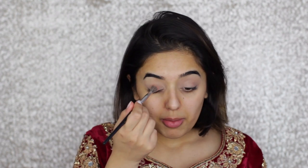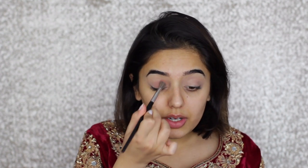So let's start with the eyeshadow. She went quite pink on the lid. So I'm going to use the lightest shade here in the Blushing Berries palette. And I'm going to use the same fluffy brush for this because it wasn't too dense, it was just like a wash of colour on the lid. Let's just put this all over the lid. I wonder who her makeup artist was. This colour really brings out the green in my eyes, I had no idea.